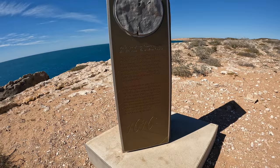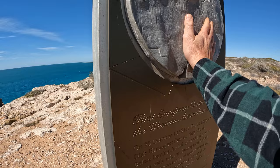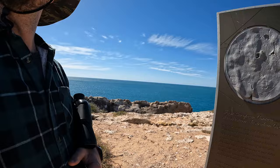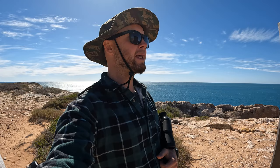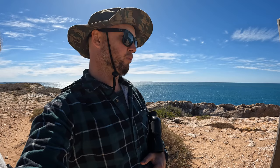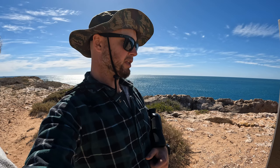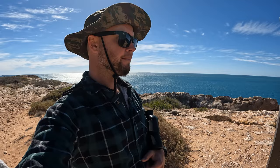So here's the replica dish, this little thing, of Dirk Hartog's pewter dish that he left behind when he first got here in 1616. 1616, 400 years ago. That is just mental, man. And then some other bloke, Wilhelm de Vlamingh, he took it down and took it back to the Dutch authorities in Batavia. And it was originally sent back to the archives of the United East India Company. So there you go. But yeah, 1616, man, how hectic is that?